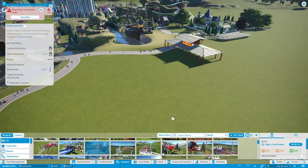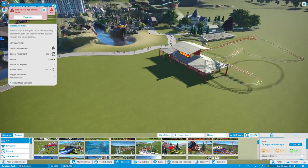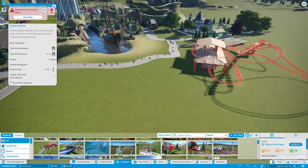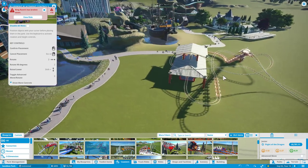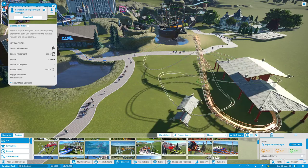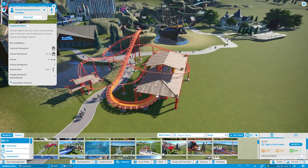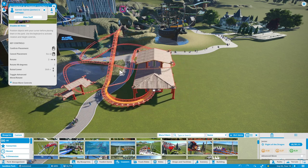Flight of the Dragon. Let's see what this is all about. Oh, that's a little one too, so I could use it. We just gotta find a good spot to actually put it. So I'm actually gonna put it right over here. We're gonna turn it that way. I'm trying to make it go over the path.